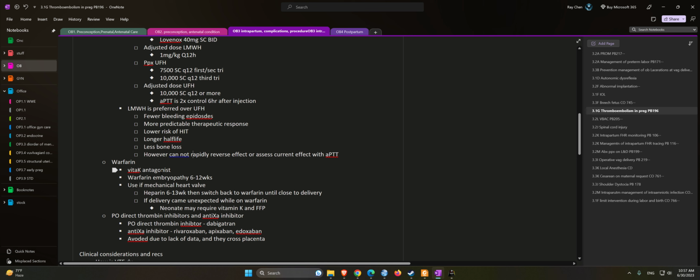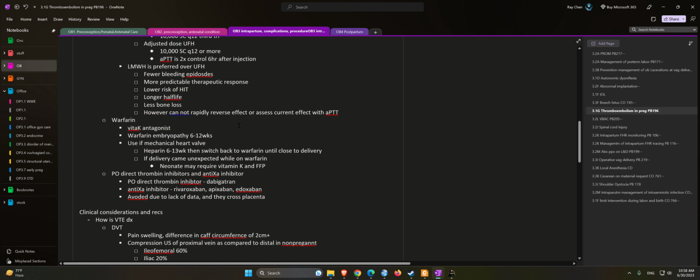For warfarin, it's a vitamin K antagonist. Warfarin embryopathy occurs during 6 to 12 weeks, so it is avoided during pregnancy. However, if the patient has mechanical heart valves, we can do heparin from 6 to 13 weeks, then switch back to warfarin until close to delivery. If delivery came unexpectedly while on warfarin, the neonate may require vitamin K and fresh frozen plasma.